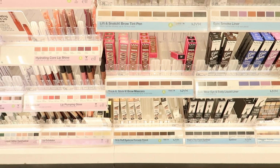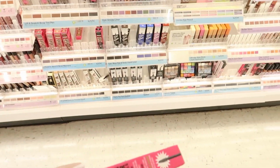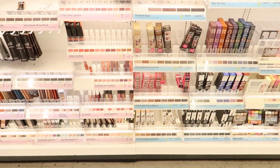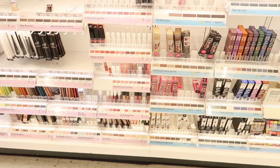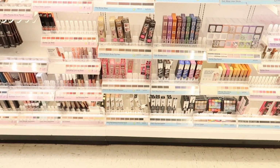Oh, man. I don't know who's coughing like that, but Lord. Oh, yeah. Oh, this is brow mascara. I need brow glue. I can't stand when you come in a store for something and they don't have it. Ugh. I'm not asking for much. I just wanted one little item from over here.